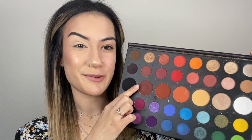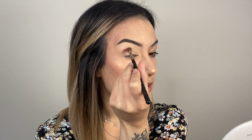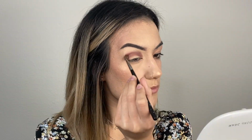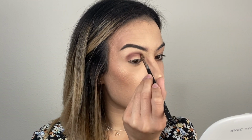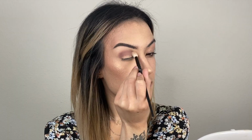So first off, I'm going to be going in with this shade and applying it into my crease. Now we're taking it onto a Morphe M506 and then just applying into the crease. So you want to go from the outer corner of your eye to the inner corner of your eye. Now we're just really taking our time to build up that color here, making sure not to blend it out too high, keeping it nice and low, going just right above your crease. Now I'm just going to take a clean blending brush and just buff out all of that.